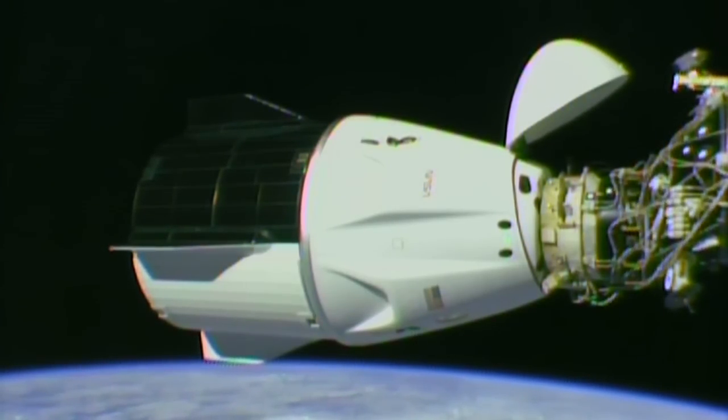And the view you are seeing is Crew Dragon, having moved from IDA 3, or the International Docking Adapter 3, on the zenith or space-facing Harmony port, to IDA 2 on the forward Harmony port. And it is currently in progress of completing the hard capture.